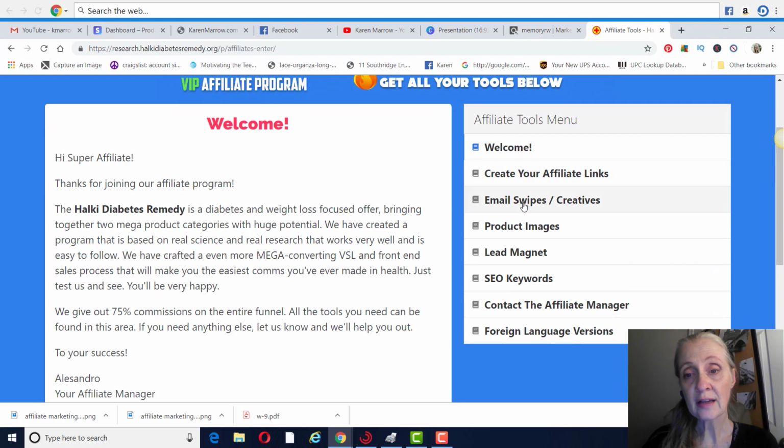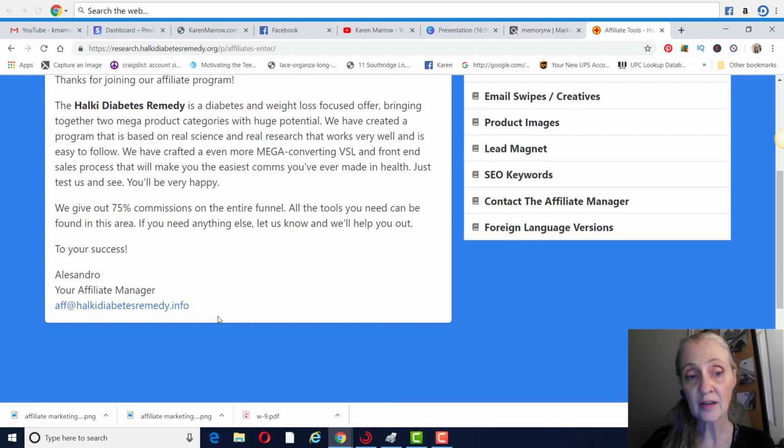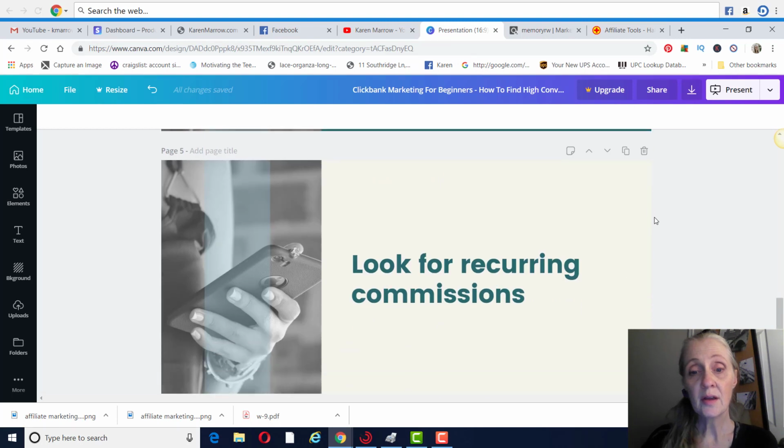They've got your affiliate links, your email swipes, product images, lead magnet. They give you your SEO keywords. You can contact the affiliate manager. This one actually has foreign language versions. So this looks like a very good affiliate page, and they have an affiliate manager that you can email. Okay, so that's the next thing that you look for.